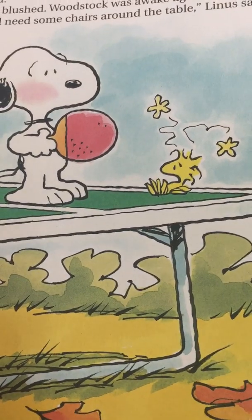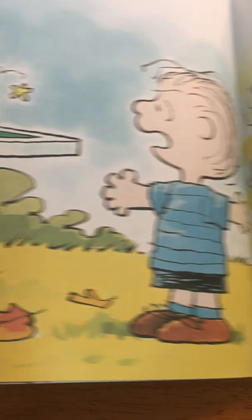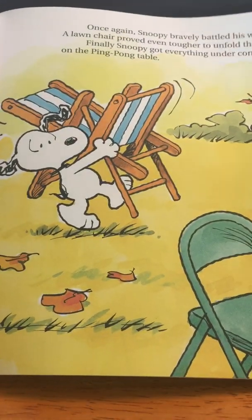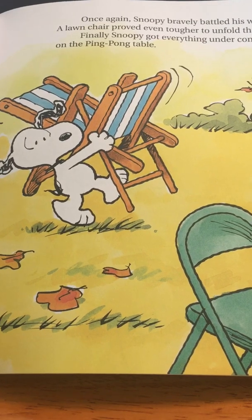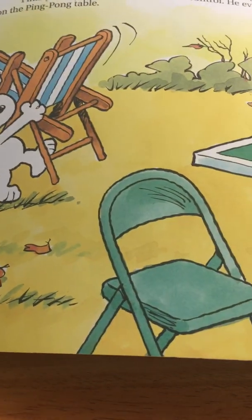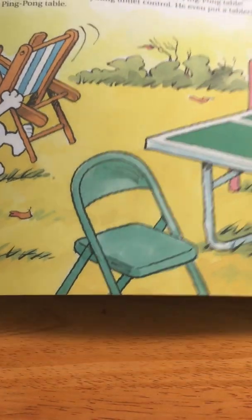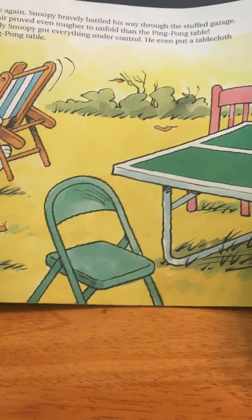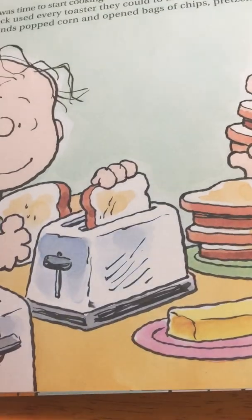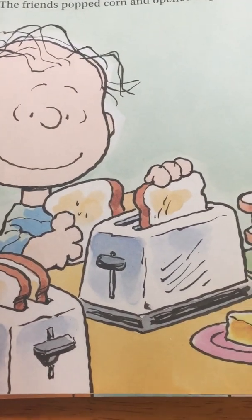"We still need some chairs around the table," Linus said, directing. Once again, Snoopy bravely battled his way through the stuffed garage. A lawn chair proved even tougher to unfold than the ping-pong table. Finally, Snoopy got everything under control. He even put a tablecloth on the ping-pong table. Then it was time to start cooking.